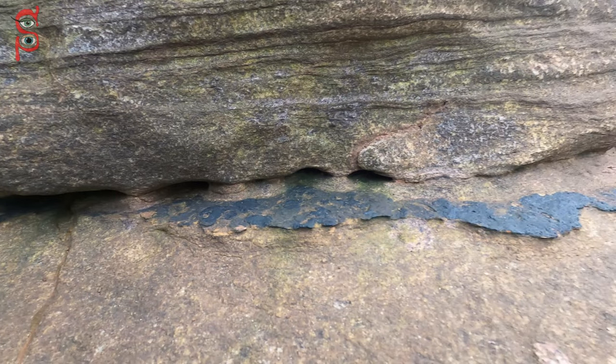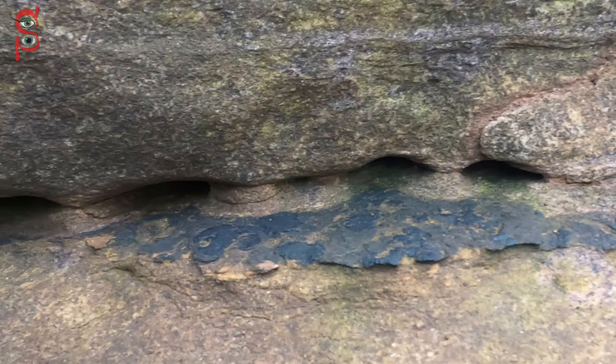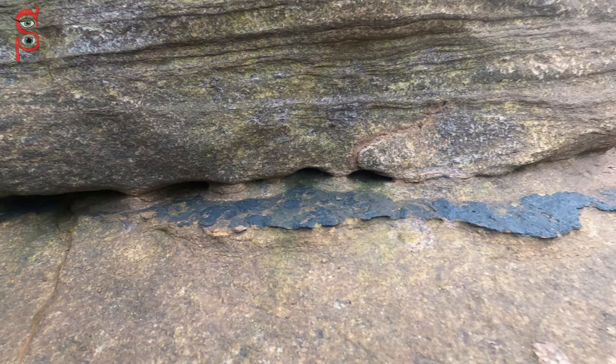And here I wanted to pause it because look at that. It really looks like drips of geopolymer which has landed on top of this black substance and solidified. Absolutely incredible, isn't it?